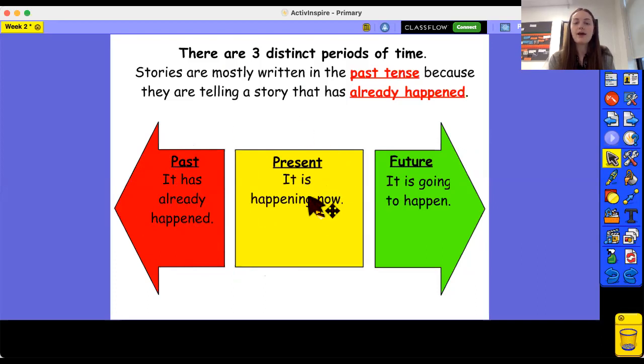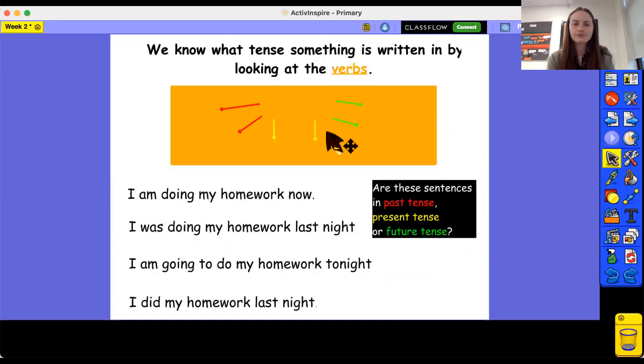Present tense is something that is happening now, and future tense is something that is going to happen. We'll be focusing mostly on past tense today, but it's important that we know what present tense and future tense are as well. Okay, what's past tense again? Something that has already happened. Brilliant. Present tense is something that's happening now. What's present tense? Something that's happening now. Fantastic. And future tense is something that is going to happen. What's future tense? Something that is going to happen. Brilliant. Well done.